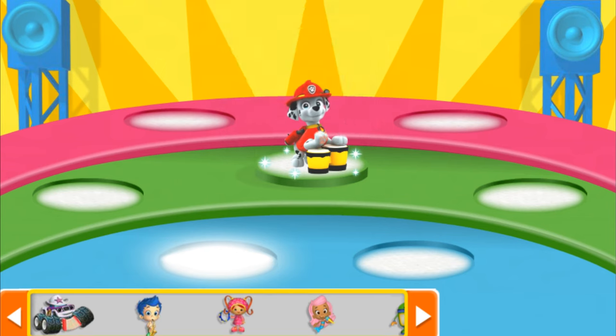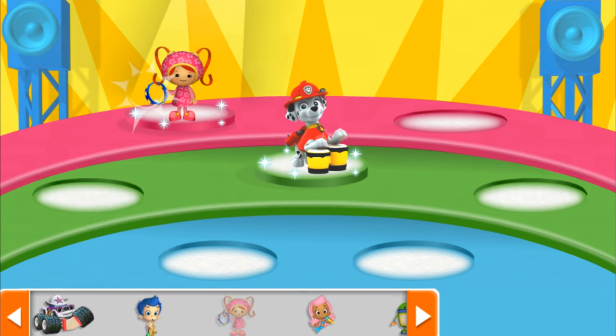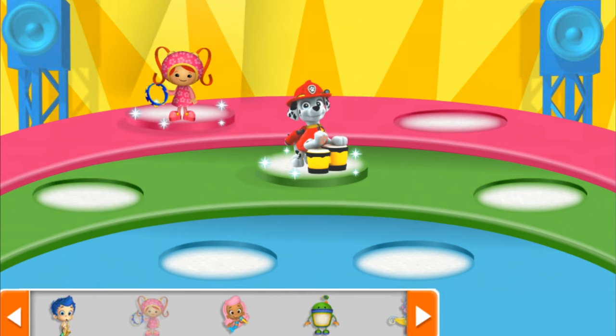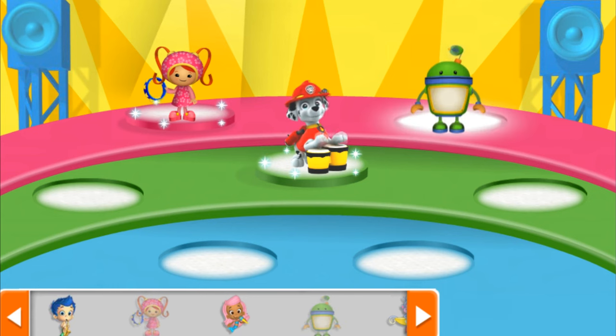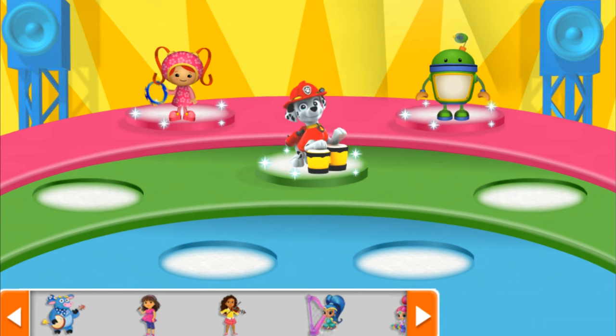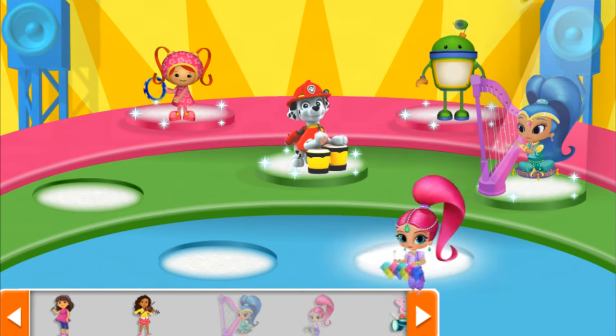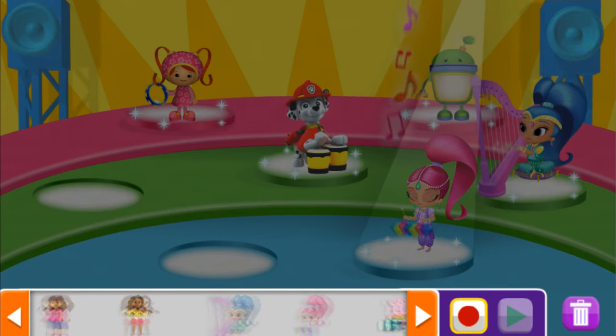Try it now with another Nick Jr. friend from the offstage area. Mix and match all of your Nick Jr. friends for a different concert every time. Ready? Let's jam! What an awesome band! Click the record button to record your song.